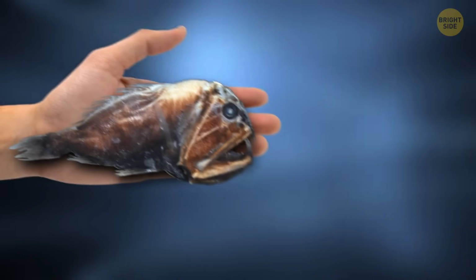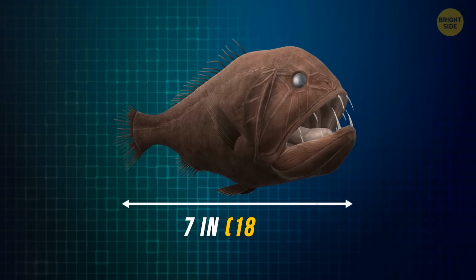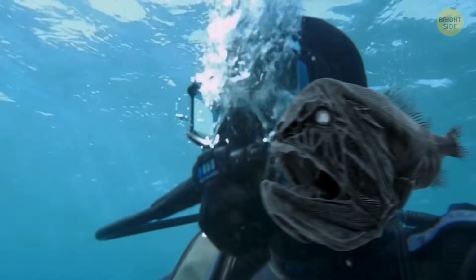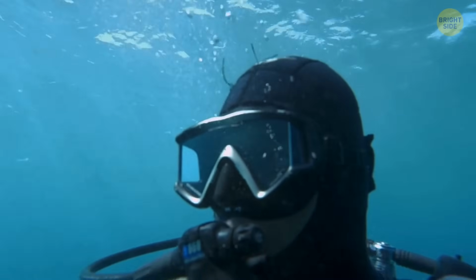While these guys look pretty scary, they're not a threat to humans. They only grow about 7 inches long. Even so, I wouldn't want to run into one of these things during a relaxing swim in the ocean.